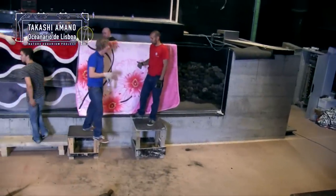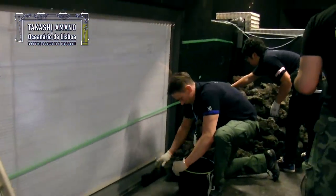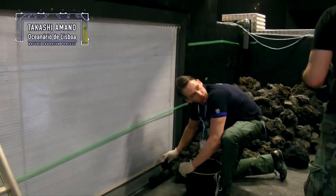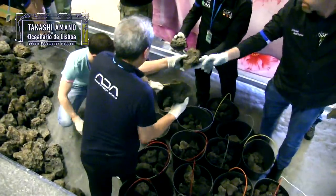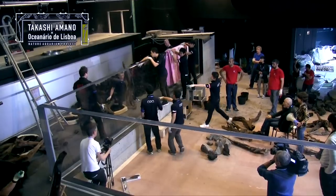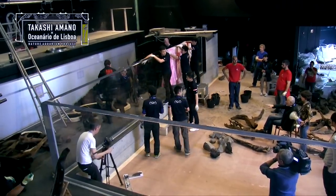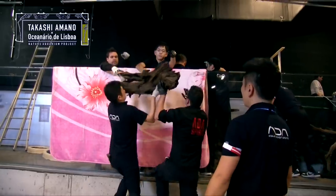At the same time, another wall of stones is being built on the right side of the tank. Stones are being piled up along the taped guideline. After piling up volcanic stones to some level, driftwood is arranged again.